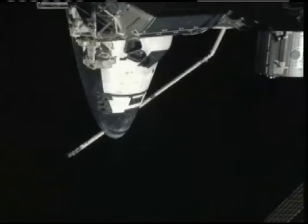Discovery on 2 at the bottom of page 45. Recording is off. Discovery, Houston copies. Discovery, Houston, air to ground 2 for Dex.